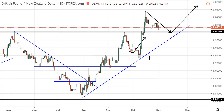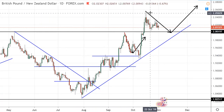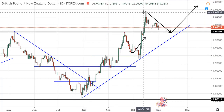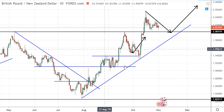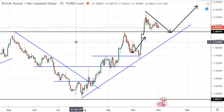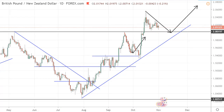British pound, New Zealand dollar. Yes, I traded this for 2 or 3 swing trades already. It's kind of the same thing as the previous one. This is a correction. This resistance is turning support, but some more consolidation could happen, and then finally we move up. I like this. It's quiet. It's not too messy. It's a clean chart. I trade this a lot. I really like this. For some reason, I like it.